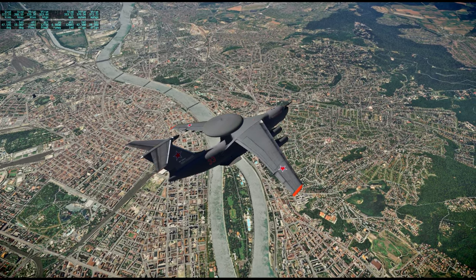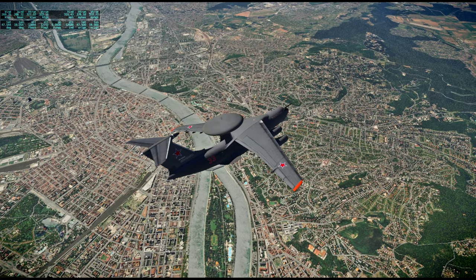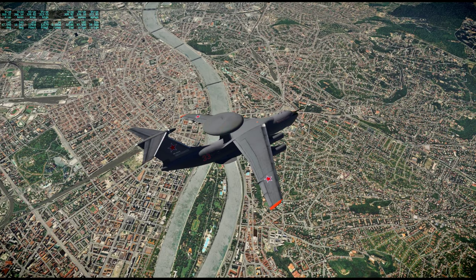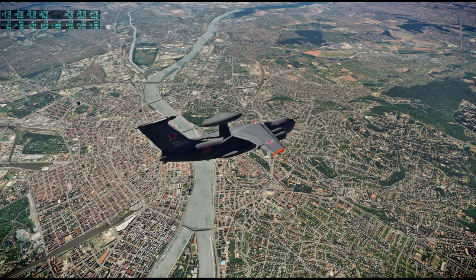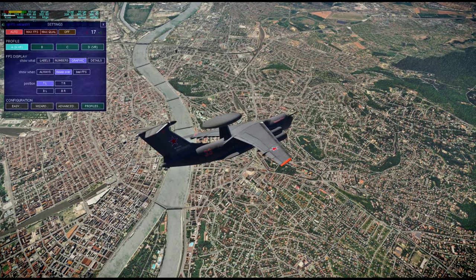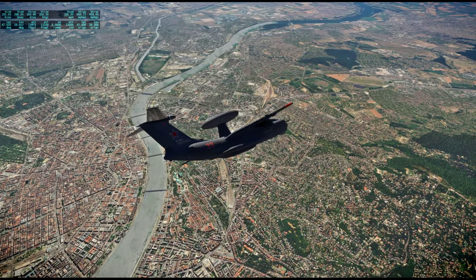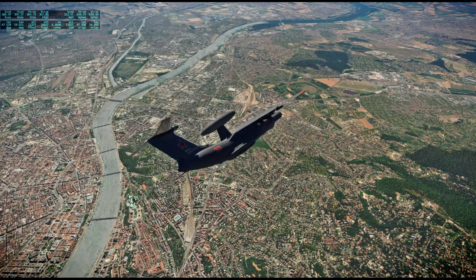Buda is the settlements on the west bank of the river. So, Pest is the part that we're passing, and we would be currently over the Buda side. Whatever, it's one city now. One city that needs more limiting of autogen. Basically, that just restricts the autogen radius around me. We also have one extra thing here.